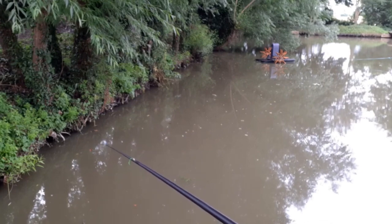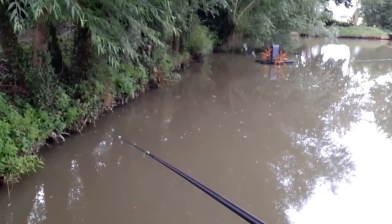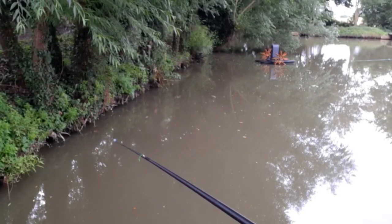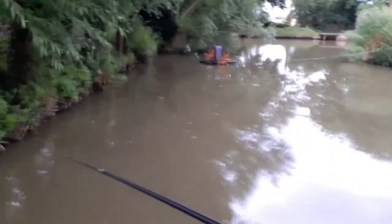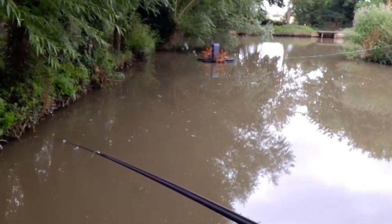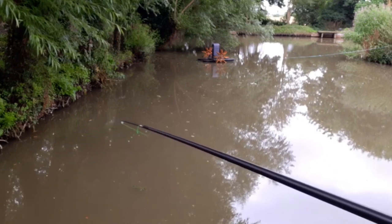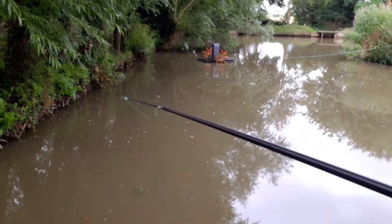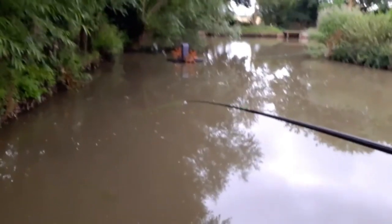I know there's a couple of 6mm pellets coming in there now. Adjust you a little bit. Oh, it's gone down and went away again. It's been incredible. So at the moment my little tactic is not putting too much feed in.